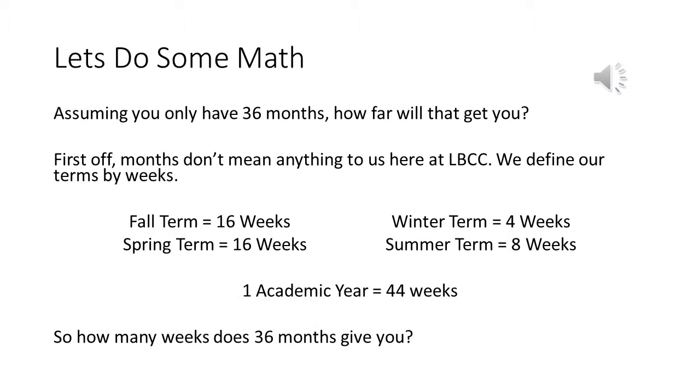For the next couple of screens, we're going to be doing some math, because when you walk into a community college or a UC, a CSU, private college, or any state university, and you plan on getting an associate's degree or even a 4-year university, you kind of have the understanding that 36 months really isn't going to get you as far as you probably need to go. But just knowing that doesn't necessarily mean that you understand the exact numbers of how much you're short by. So let's actually look at that.